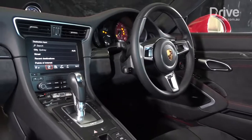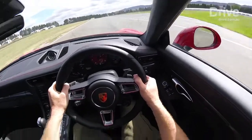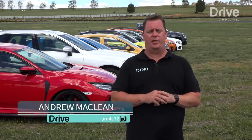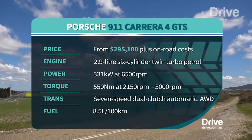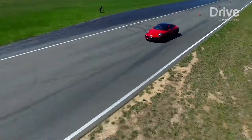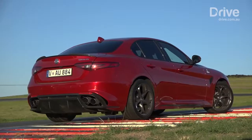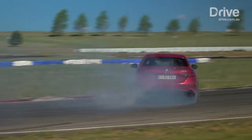The GTS trim level has always been a winner in Porsches, and this one is no different. The 911 GTS is still the sweet spot in Porsche's iconic coupe range, and this thing is just delightful to drive. The problem is, though, that the Porsche is horrendously expensive. Not that the Alfa Romeo Giulia Quadrifoglio is cheap, but Alfa has finally done the right thing by enthusiasts and made its new Giulia a rear-wheel drive car.